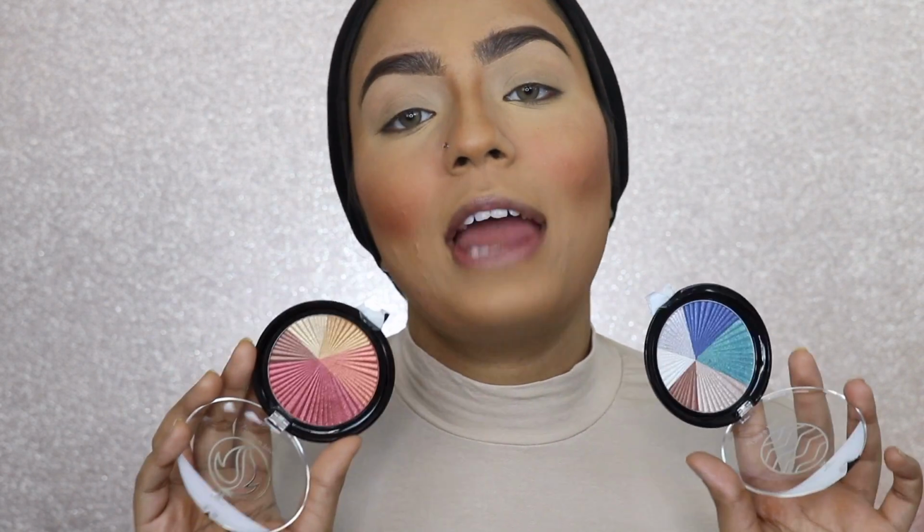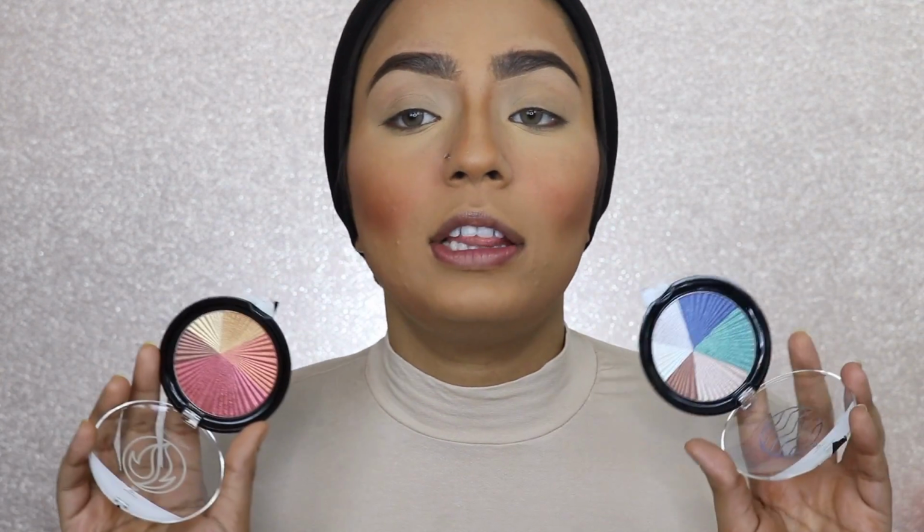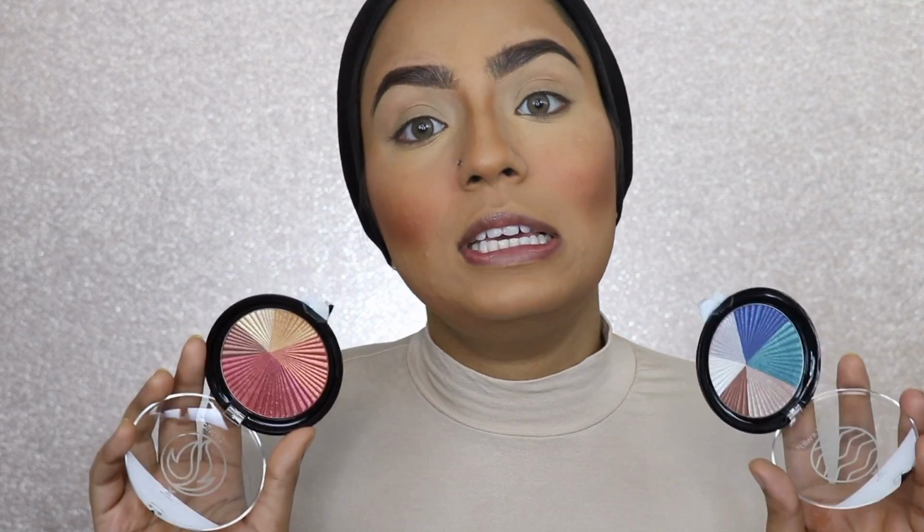So there are no matte eyeshadows in these palettes, and I'm gonna keep it that way. I'm not gonna use another palette or anything. I'm literally just gonna use these to create a look and to just see how all shimmer would look on my eyes. So let's do this.